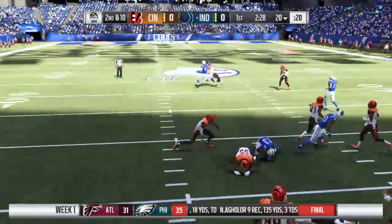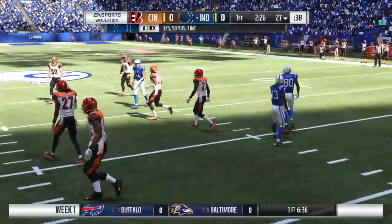Now Luck. It's complete here to T.Y. Hilton. The reception good for 7.